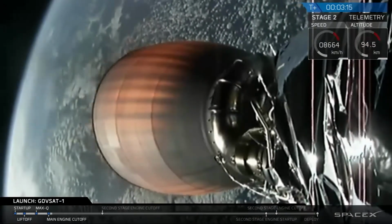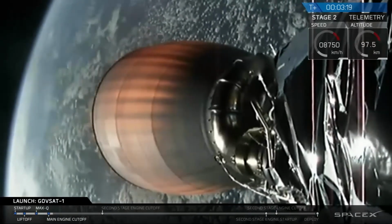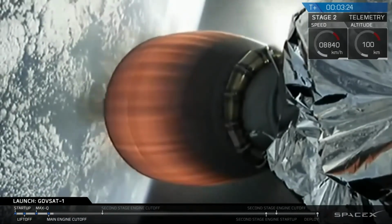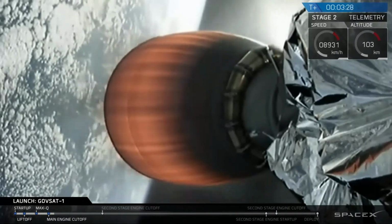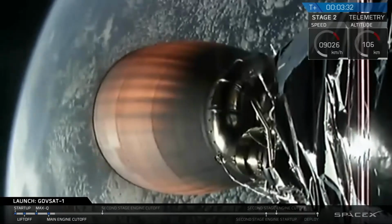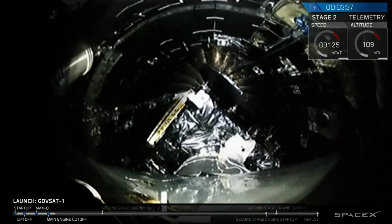Again, we are not recovering the first stage on this mission, but we are about 30 seconds away from fairing deploy. The fairing protects the satellite during ascent, but it's not necessary once you get out of the atmosphere, and so we'll let it fall back to Earth, available to loft more satellite.